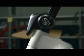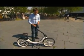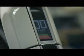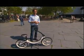We got a light in the front, a light in the back to ensure safety while riding, so that you can be seen when you ride. We got a neat little display here, which if it's turned on, then you see your speed, so how fast are you driving. And what's more important with electric bikes, you see how far you still can go.